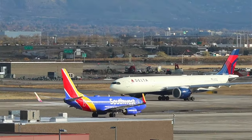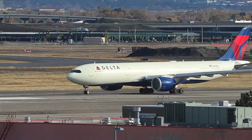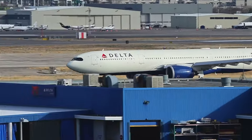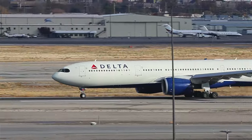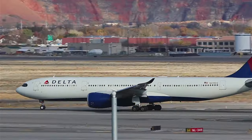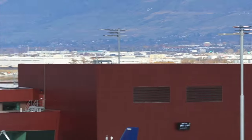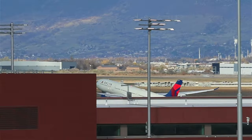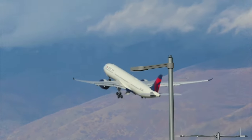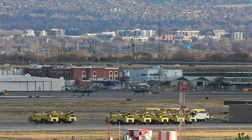If you notice, it's got that iconic kind of raccoon-like screen over the windows at the flight deck, and notice the circumference and diameter of the engines, a little bigger. So that's how you can tell a Neo apart. Those are, for me, two of the characteristics. The interesting thing is the engines are actually a little bit quieter on the Neo. If that wasn't enough, I'll give you two more.